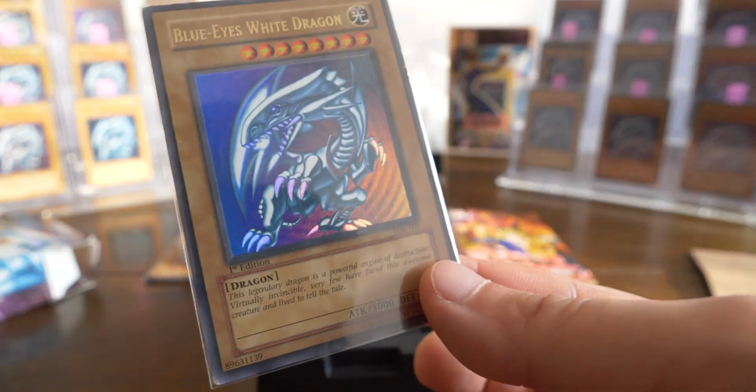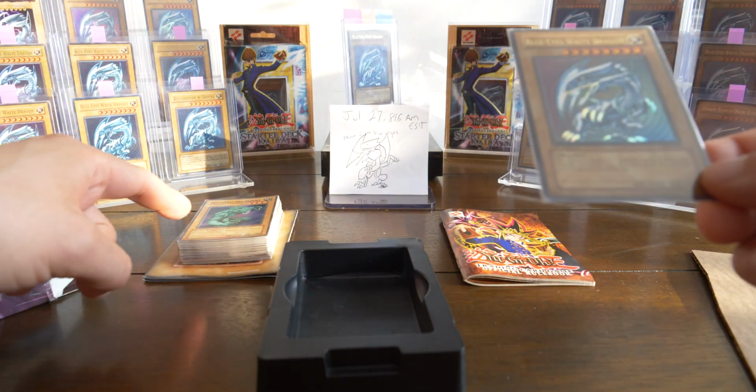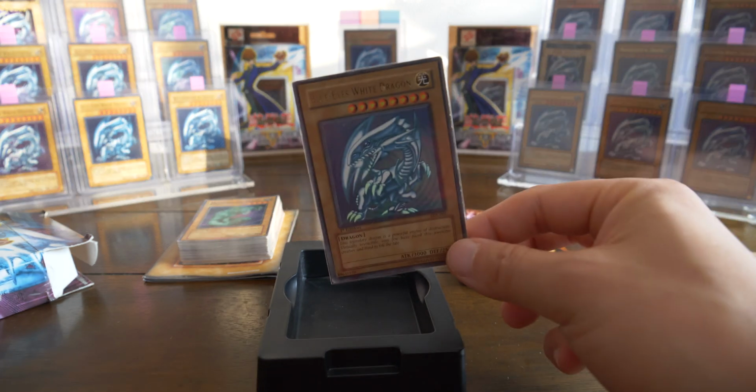Alright, I feel a little better holding this now that it's in a perfect sleeve. Beautiful. I can't wait to sleeve up these commons as well. I think they're just gonna go one sleeved or double sleeved and just throw them in a deck box or something. Alright, I'll quickly talk about how I picked up this beauty of a starter deck.